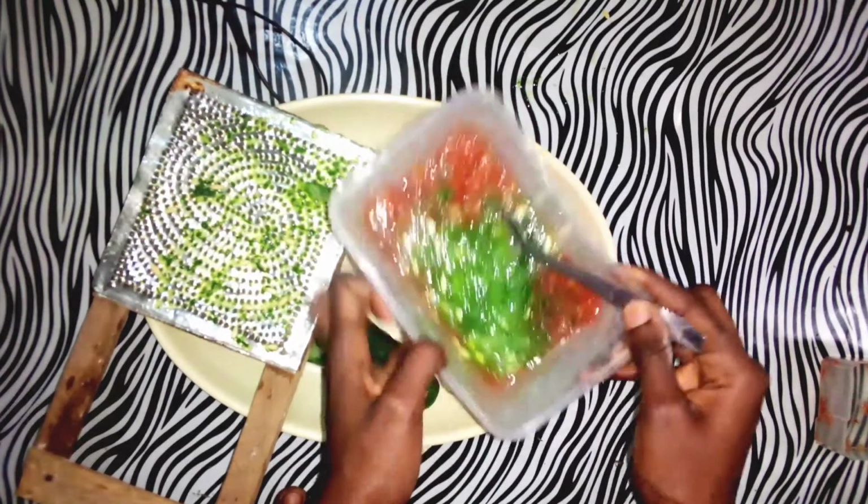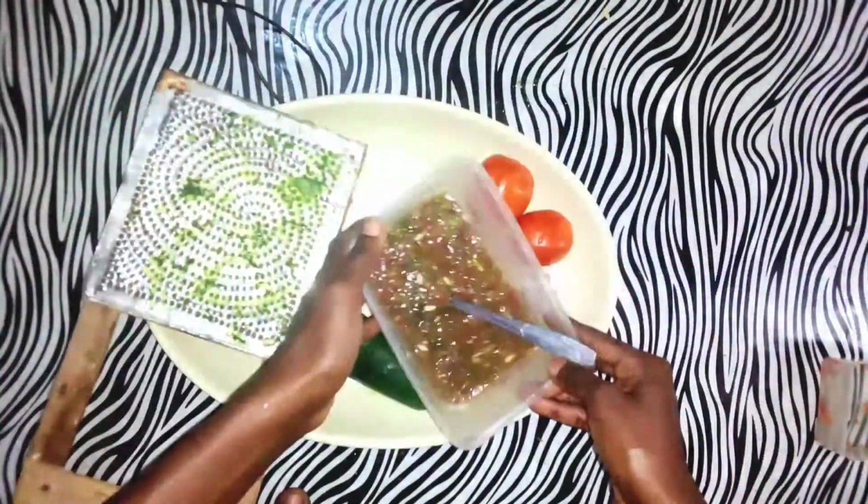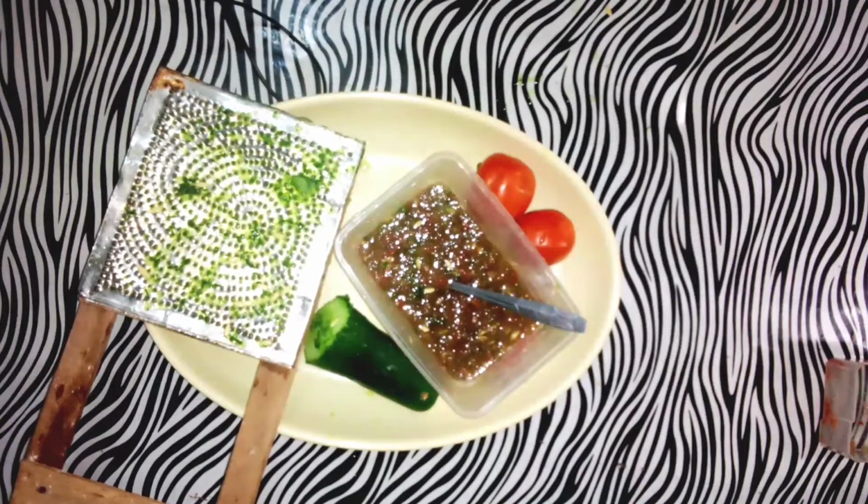So I'm gonna mix these two ingredients together. That's my tomato and cucumber juice. Okay, this is how it looks, more like soup. So I'm gonna pour this into a bowl, then I'll be taking it. Join me while I take my tomato and cucumber juice for anti-aging.